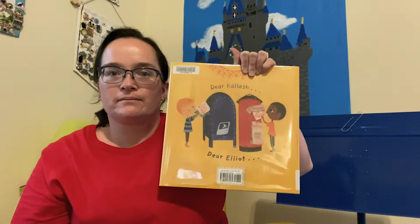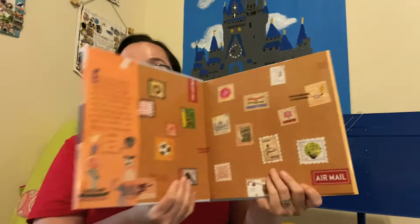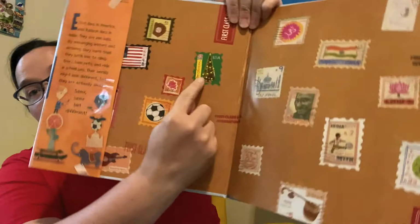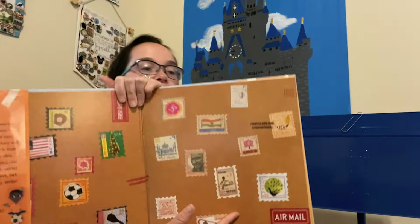So here is Same But Different. And don't worry, I'm going to show you the pictures, but I'm going to read it to you. First, I want to show you, look at all of these cool stamps, like you would put on a letter, inside the front cover of this book. Some of them you can see, like this one says USA, and there's a Christmas tree right there. Or here, this one says Taj Mahal, and that might give us an idea of where Kailash lives. Cool.